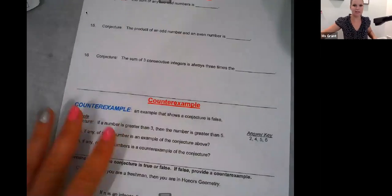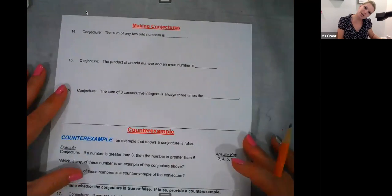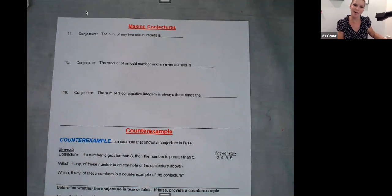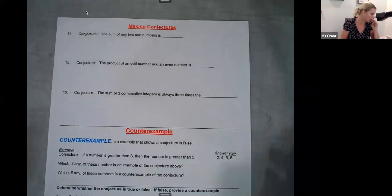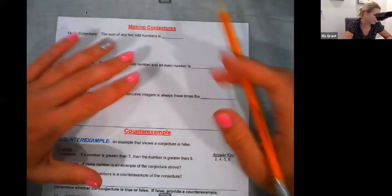Conjectures, guys. A conjecture is something that you think might happen. And so you make a prediction about something. I'm going to make a conjecture that you're tired right now. Anyways, but conjecture. So we're going to just practice some things.